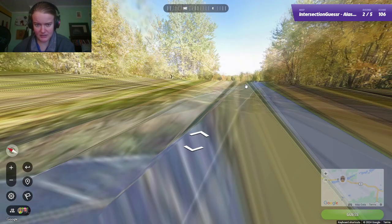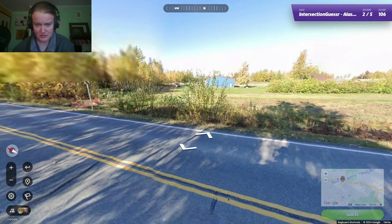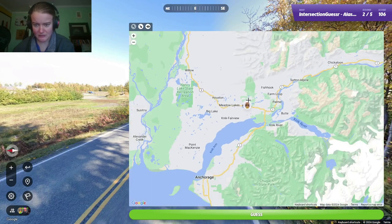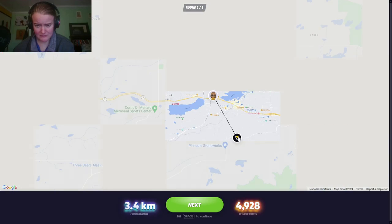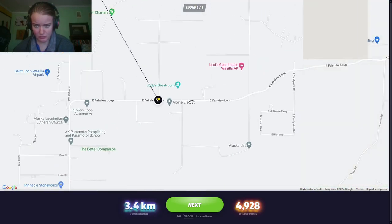I don't know if I'm finding anything on this road, to be honest with you. It seems pretty rural. I think I'm gonna go north of Alaska. I think where I've clicked is a fairly decent shout. Yeah, okay. Very nice. We're on East Fairview Loop.